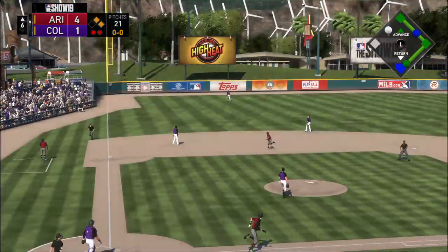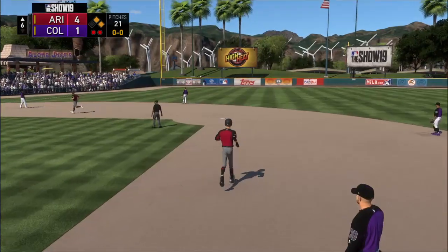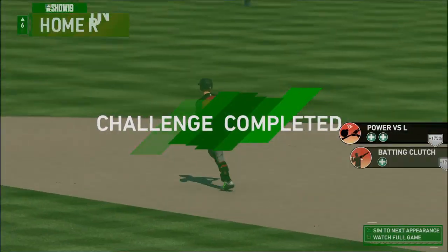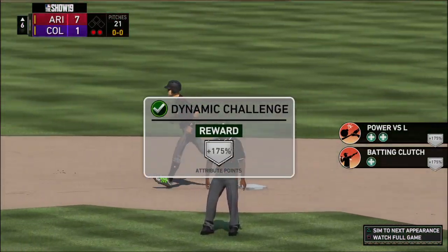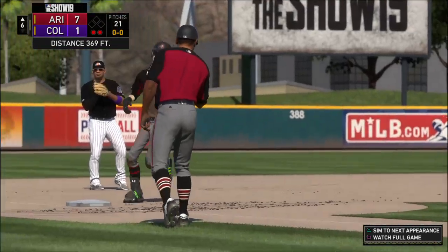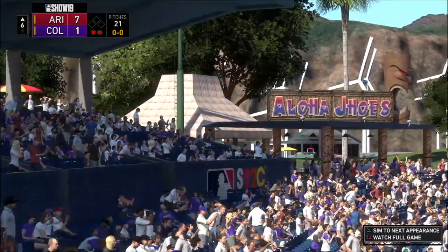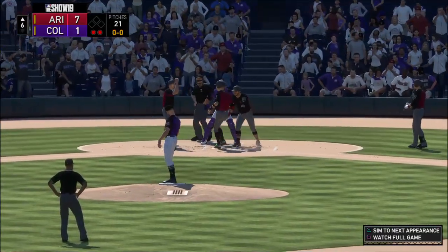Hit high and deep to left field. Robinette racing back. Still ranging back. And goodbye. This one ain't coming back. So a three-run blast to straightaway left as it's now a six-run ball game.